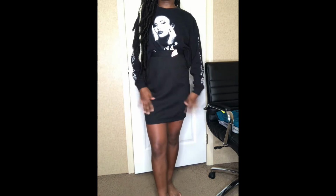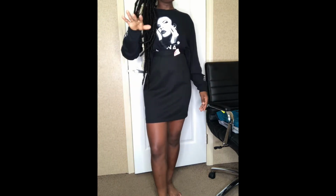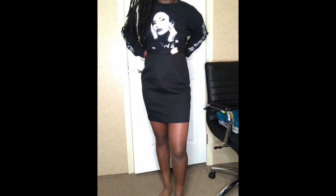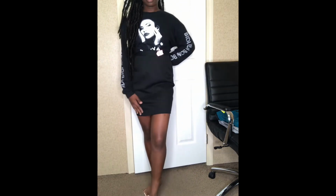Okay, so the next one is this black skirt, all black, y'all. I had a black skirt, and I don't know if I let somebody borrow it, or I gave it away, but I believe I let somebody borrow it and they just never gave it back. So I had been looking for a black skirt for the longest and I finally found one. So, I mean, it fits really well. Has a little slit, but I don't think it's too, you know. But this is the third one.